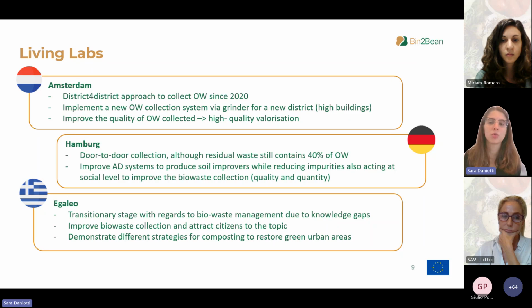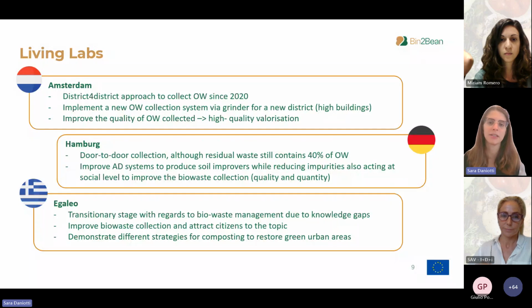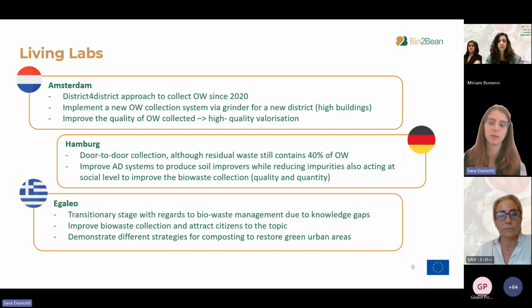As I mentioned, our approach will be tested on three living labs that are part of our participatory approach. These living labs represent different pedoclimatic regions, but also are differently advanced on the topic of biowaste. For example, we have the northern central cities, Amsterdam and Hamburg, that are more advanced on the topic. And they will particularly focus on improving the quality of their biowaste, which directly affects the quality of the soil improver resulting from their valorisation.